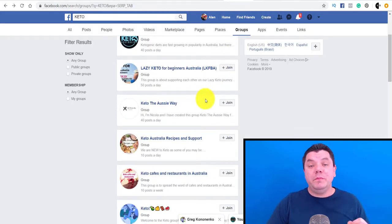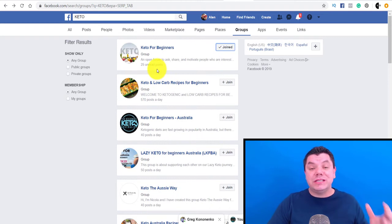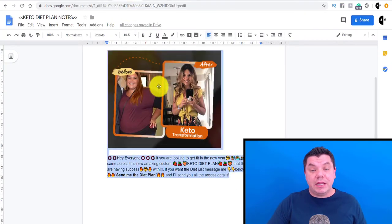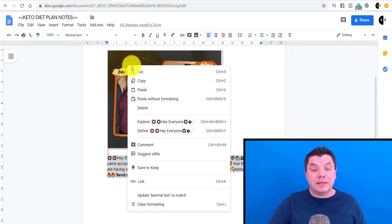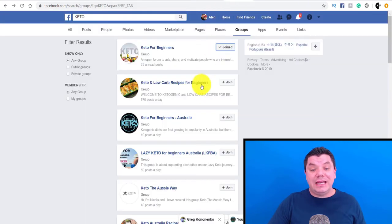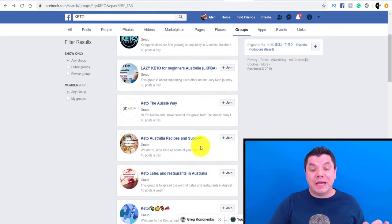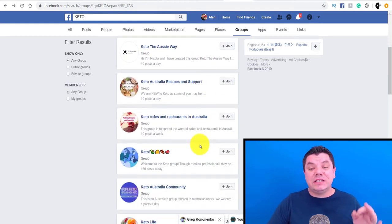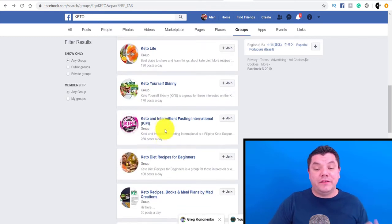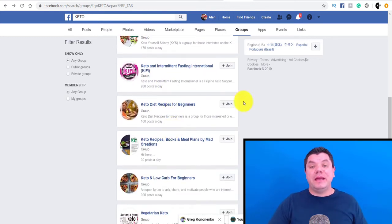So all you basically need to do is come over to here, choose a niche, join these different groups, and start posting those different types of links in there. So if you were to come over to here, let me just show you this. If you were to quite simply copy this, click on copy, all you need to do is come over to any one of these different types of groups and you could paste that in there. It's as simple as that, okay? All you need to do is join all these different types of groups and you can start to make money online.